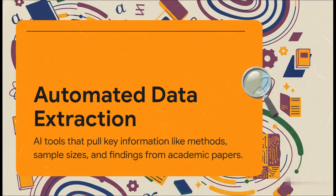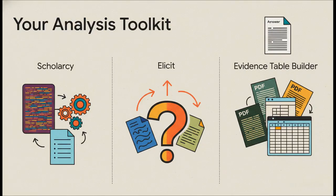It's absolutely incredible. So here are a few tools that are amazing at this. You've got Scholarcy, which instantly creates a structured summary of any paper. Think of it like an abstract on steroids. Then there's Elicit. With Elicit, you can ask a direct question like, what are the effects of exercise on cognitive decline? And it will actually scan tons of studies to synthesize an answer for you.